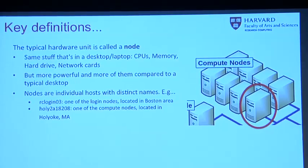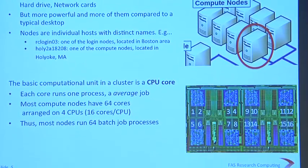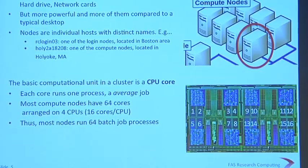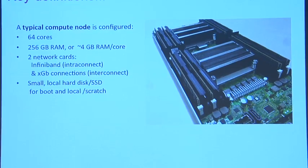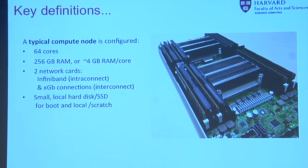Okay? The basic computational unit in a cluster is a CPU core. So each core runs on average one job. Most compute nodes, especially in the general pool, have 64 cores arranged on 4 CPUs. So each compute node runs 64 jobs. And this is the first indication that you will be sharing compute nodes and the resources on that node with other jobs. So a typical compute node has 64 cores and 256 gigs of RAM, or on average 4 gigs of RAM for your job.